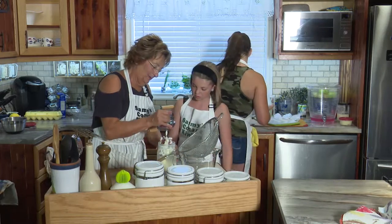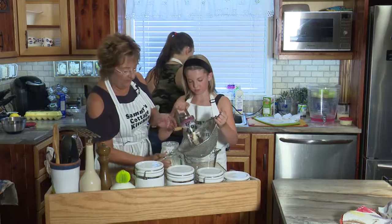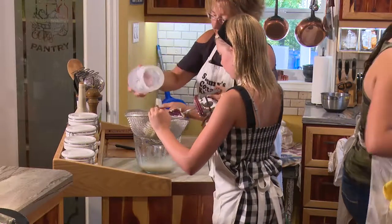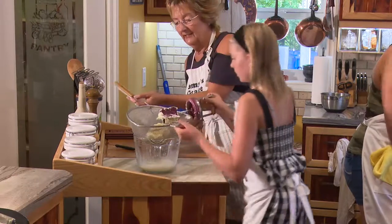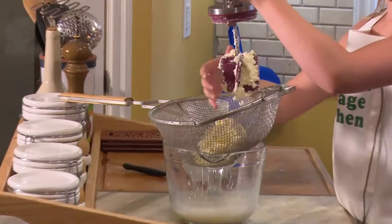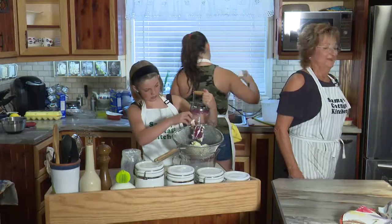Whoa. Okay, so now you take this. You dump it in here. Just use your fingers because you're going to have to wash it out. See? Come this side so he can see it. Let's just use your fingers to take it off, and then you wash your fingers, okay? Yeah. Wow, that does not feel like butter, but it's butter.